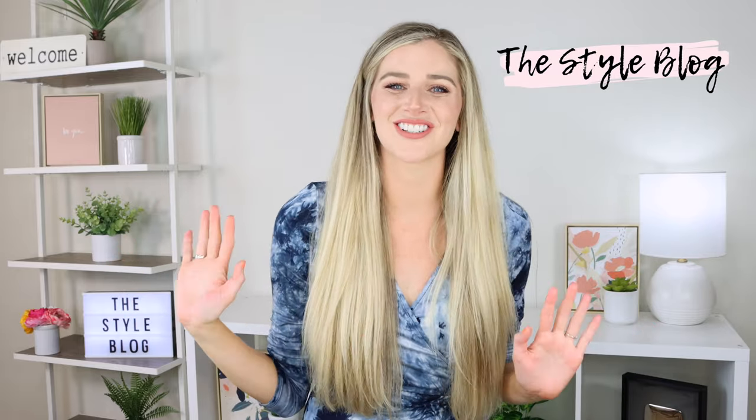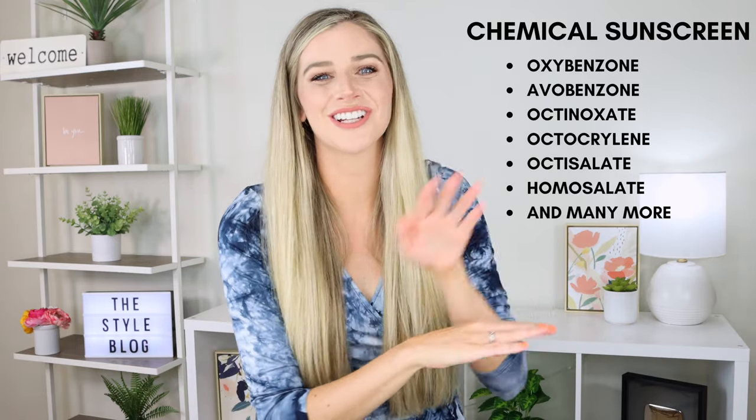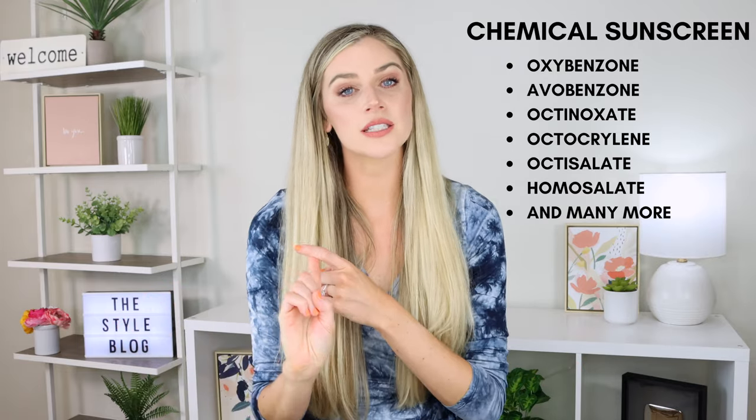I'm a registered nurse, and I'm going to teach you all of the differences between chemical and physical sunscreen. First off, let's talk about what these sunscreens contain. A physical or mineral sunscreen can only contain the minerals titanium dioxide and zinc oxide. However, a chemical sunscreen can contain a whole list of different chemicals. Some common chemical sunscreen ingredients include oxybenzone, avobenzone, and octinoxate.